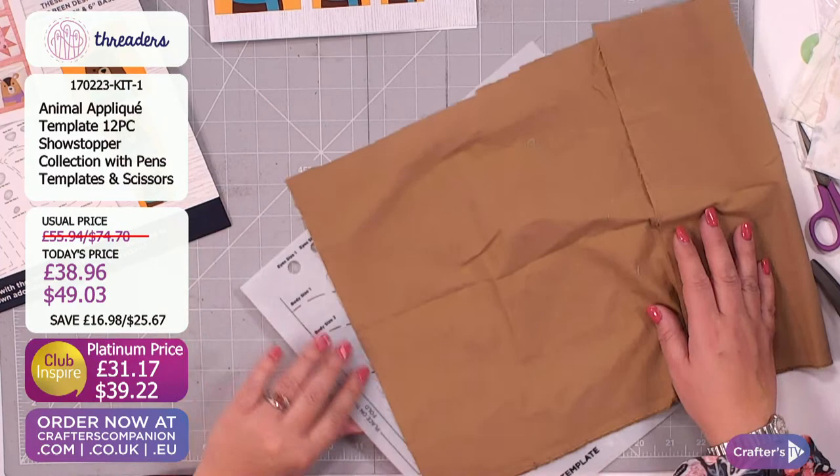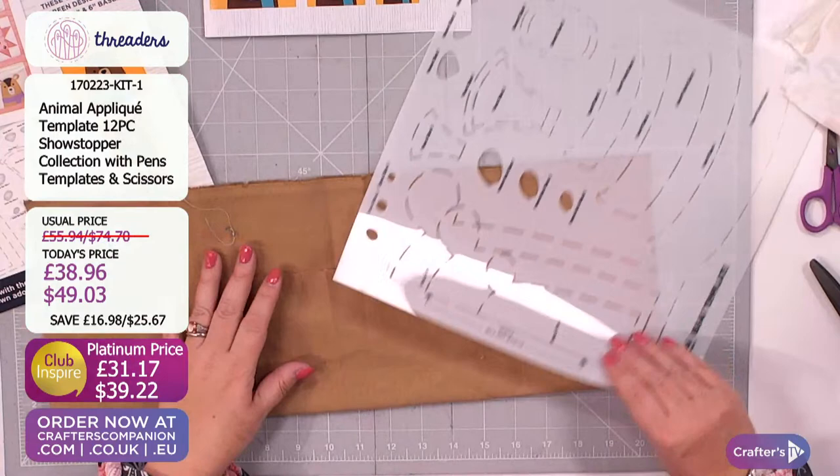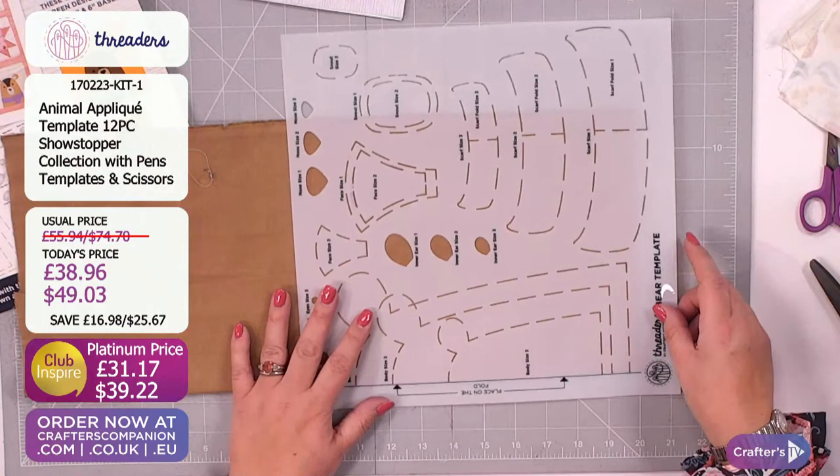So this piece, I'm not going to put any Bondaweb on. I'm just going to put my fabric and fold it in half. Flip it around this way. So I want to use the smallest piece here. So I'm just going to fold my fabric so I'm not wasting anything. And I'm going to use my spray adhesive for this piece here.